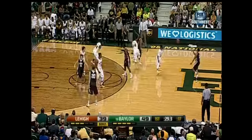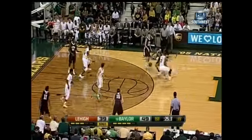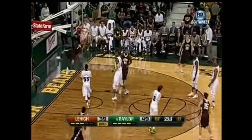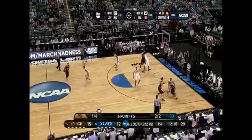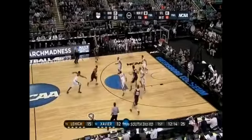Watch him on the pick and roll. Is he a 1? Is he a 2? Is the question. If he's a 2, he's a 6'3" shooting guard, gets small in this league. Here's a beautiful move right down the lane. But is he good enough to be a point guard in the NBA?